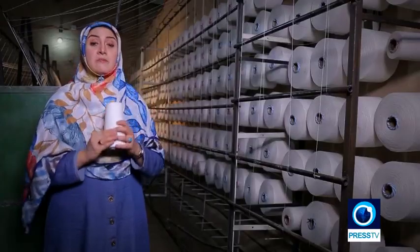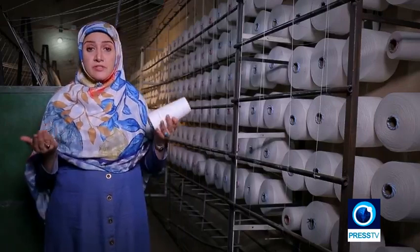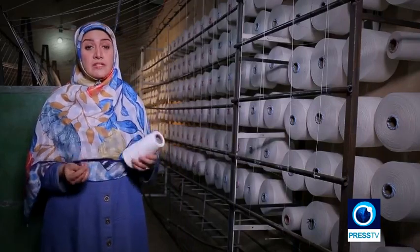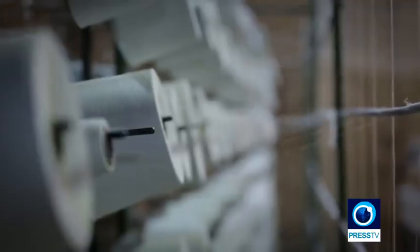This thread is made of petrochemical fibers. On the surface, it seems fine, but in practice, it lacks the required resilience for many different applications. So today we will witness the process that makes this thread capable of going through so much more.